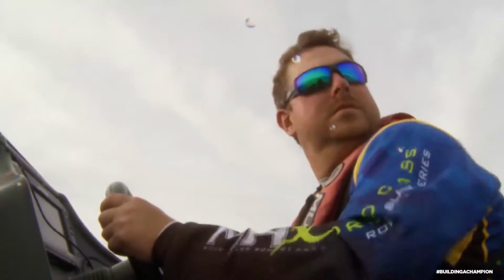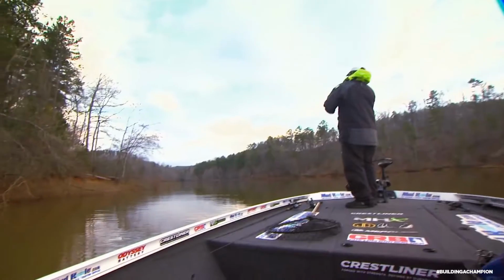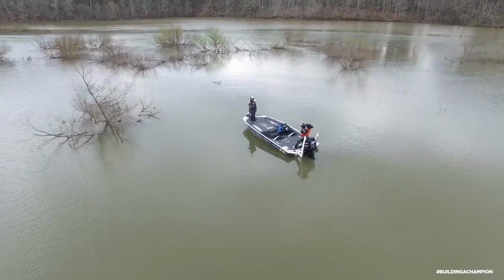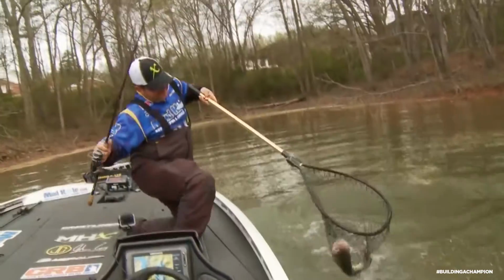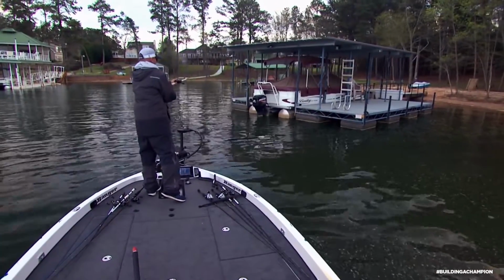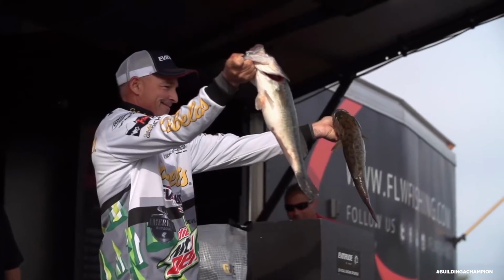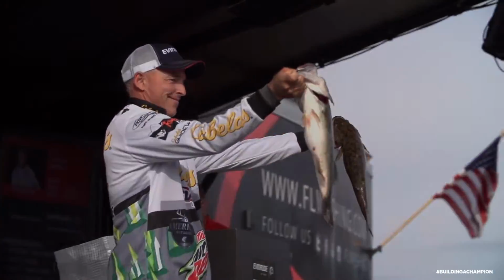John Cox is in the hunt for his second tour victory, fishing the way he likes to fish, looking for bedding bass in shallow water. But to win, he's going to have to outfish the 3-time Angler of the Year and his boyhood hero, Clark Wendlandt, one of the best sight fishermen to ever compete in this sport.